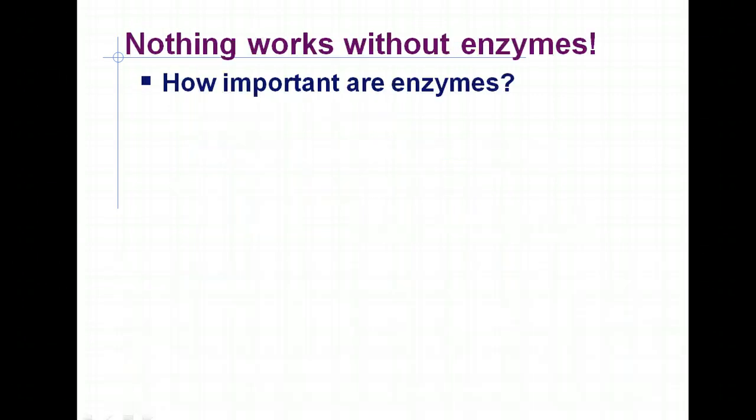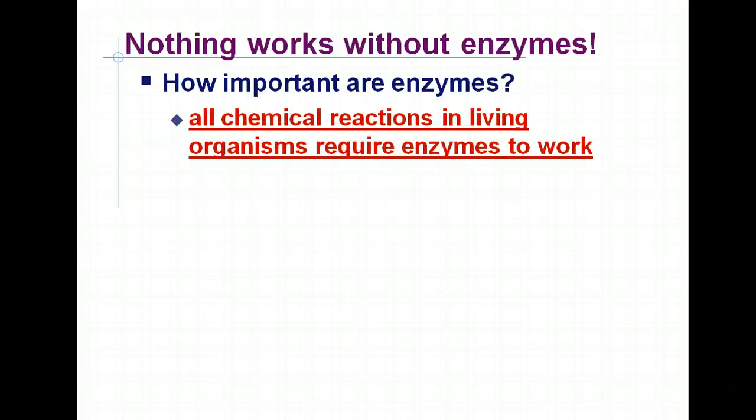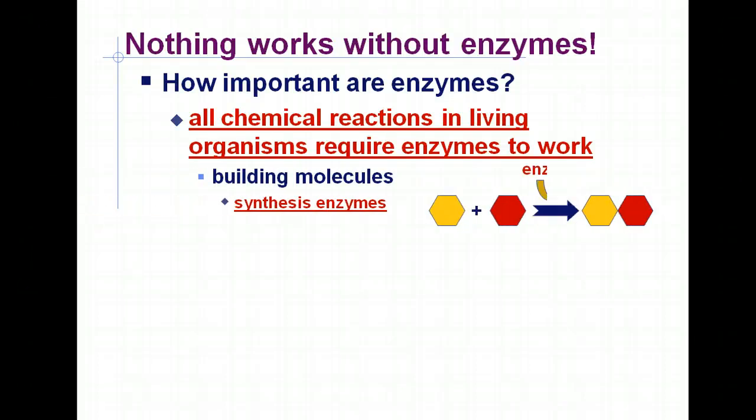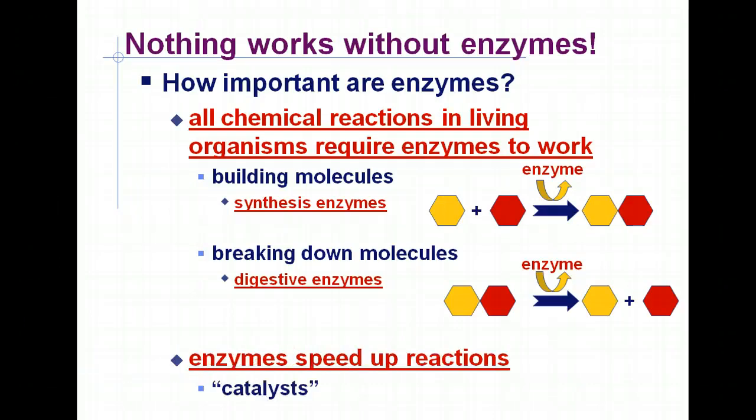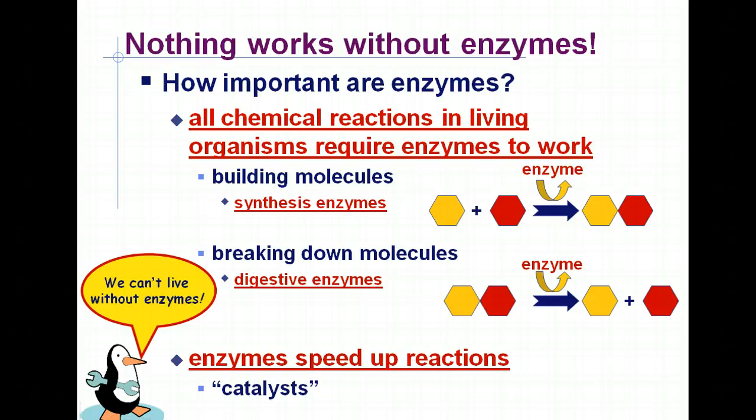Nothing, though, can work without enzymes. Enzymes are little helper molecules that allow everything to take place, things to break apart, things get put together. They build our molecules in those synthesis reactions. There'll be a little enzyme in there that helps them come together. And molecules will also break down with the help of our enzymes. If we didn't have enzymes, it'd be almost impossible for things to bond or to be broken down. In fact, these enzymes also help to speed things up. This word is known as catalysts. Catalysts are little things that make things go faster. We cannot live without those enzymes.